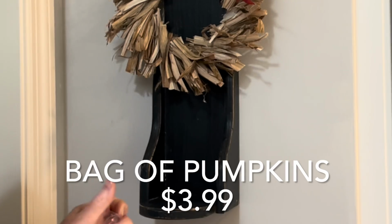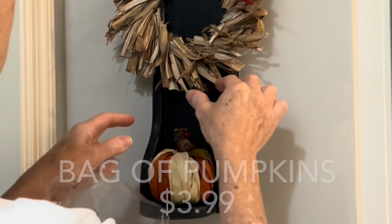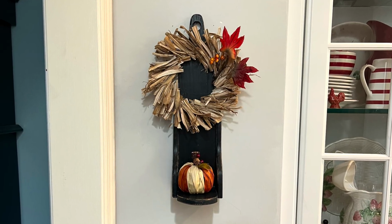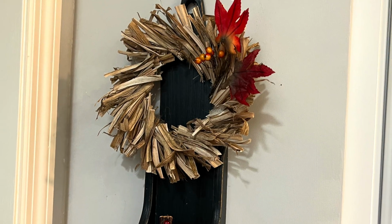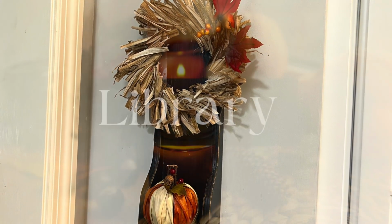I tied the wreath to the top of the shelf and added a raffia pumpkin pulled from a large bag of faux pumpkins that I also bought at Goodwill.